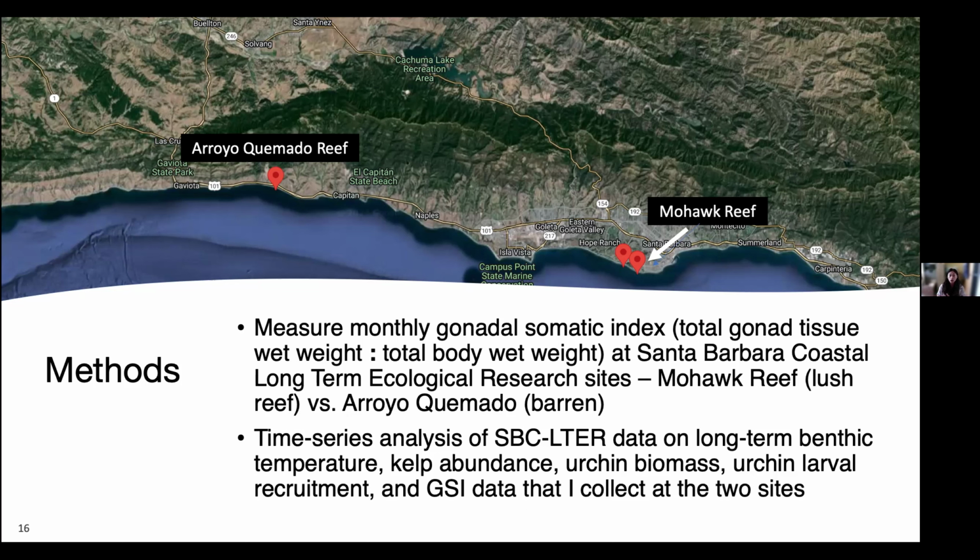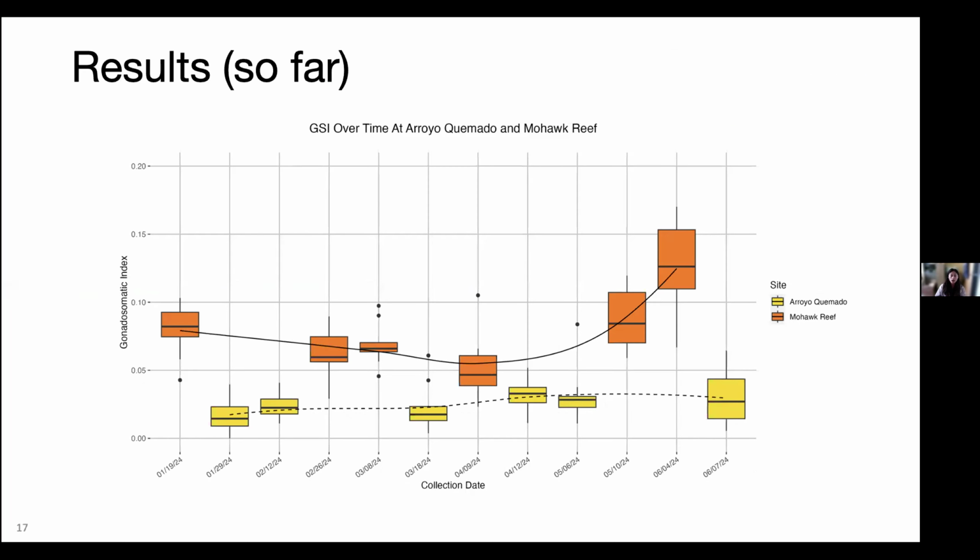And once I collect all of these data, as well as the temperature data from these sites, I will conduct a time series analysis on benthic temperature, kelp abundance, urchin biomass, urchin recruitment, and the GSI data that I have collected. So far, I have collected up to June of this month.